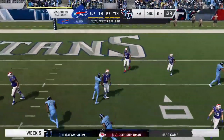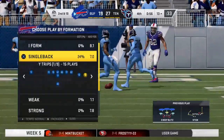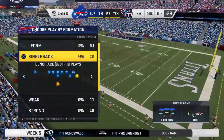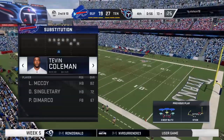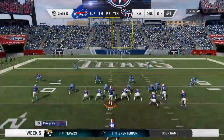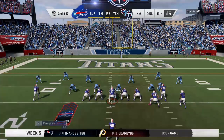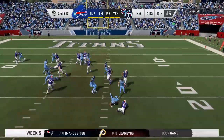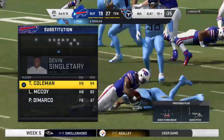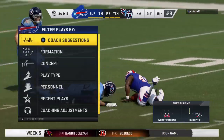Now, meanwhile, a pass that should have been intercepted, but it winds up falling incomplete. The intended target, the tight end, Austin Seferian-Jenkins. And now it's second down. Second down, here's a run with Singletary. And this Tennessee defense for the second straight play gets him behind the line. They're not messing around. It's a 6-yard loss on the play. And they're going to face an uphill battle here on 3rd and long.